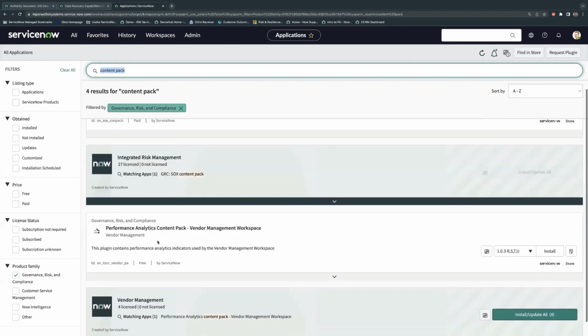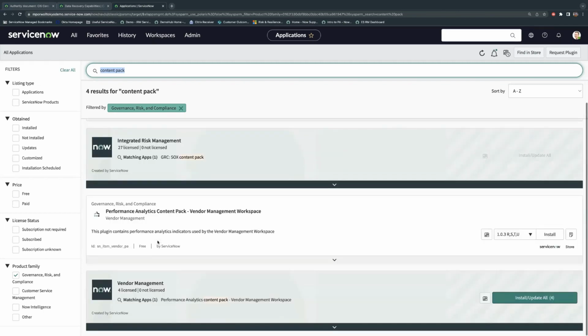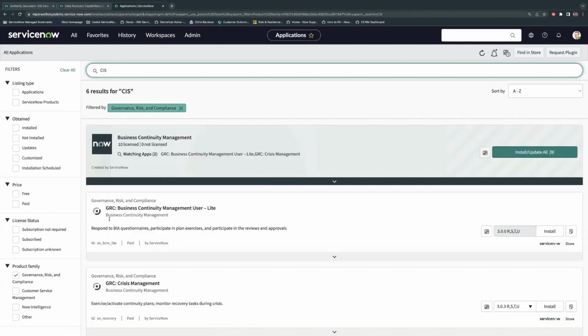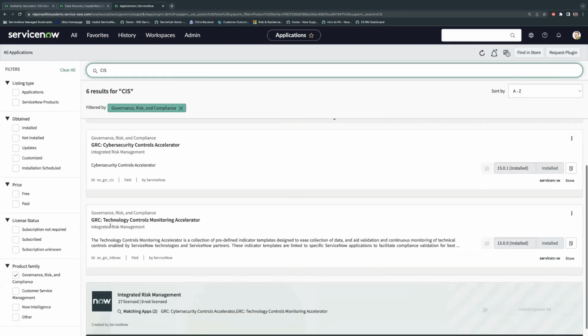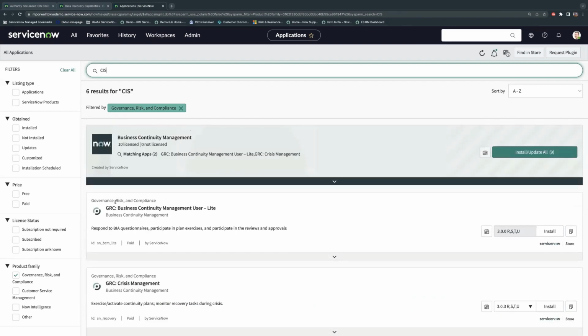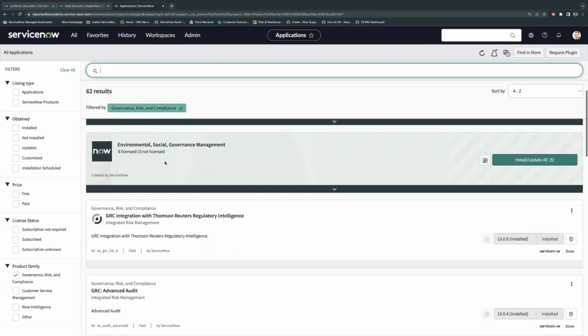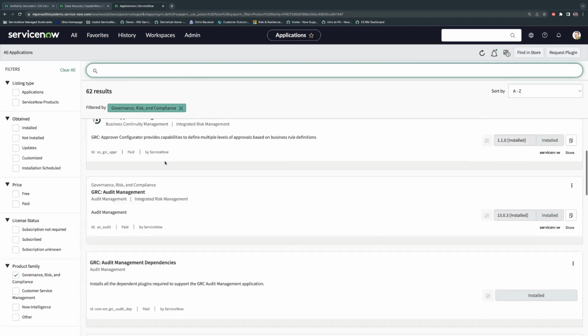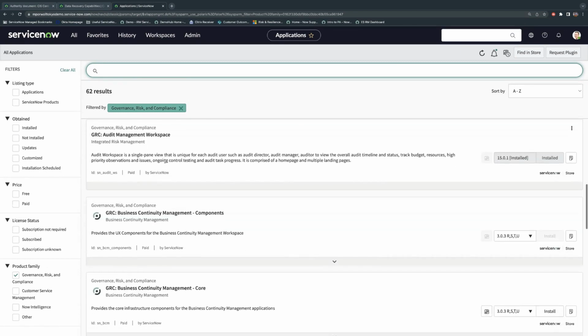Where did it go? Already off my talk track. So we can put in CIS, and I can see... Why is that not working? All right, well, let's see. I'll just look for all of them. But what I can see here is, first of all, a number of different applications. You don't have to use everything all at once.